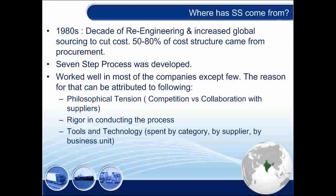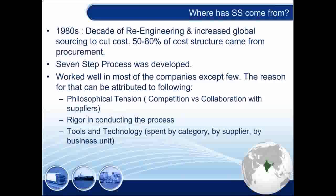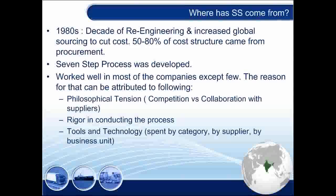Procurement people say, oh guys, I know this supplier. So there was strategic sourcing in name, but there was no sincerity to do the market survey, to do the supplier study around. So this is why strategic sourcing did not fly much.